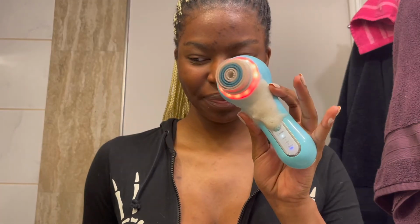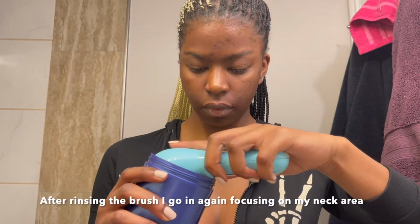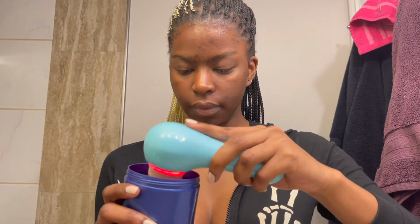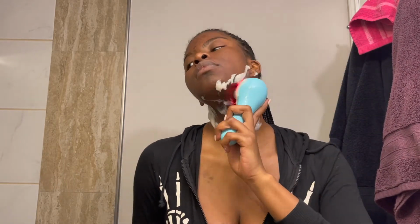Once I've done that, I rinse the soap off the brush, and then I dip it into the container again. This time I focus on my neck area because that was the area that was really severely affected by my eczema last summer. My skin was peeling off of my body so bad, it hurt. I couldn't even turn my head without being in severe pain. It was that bad.